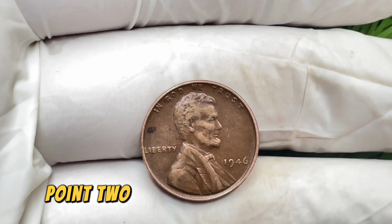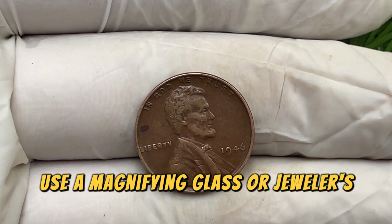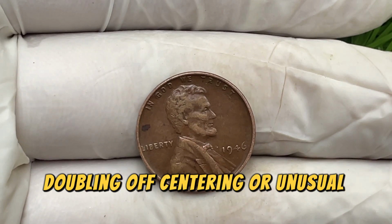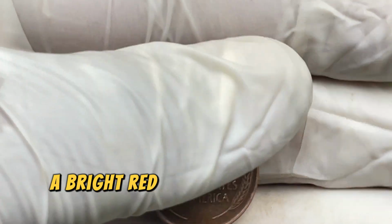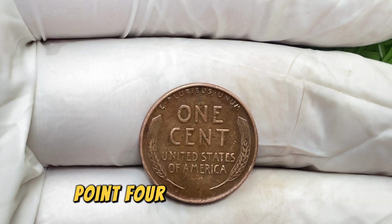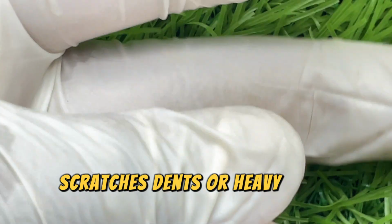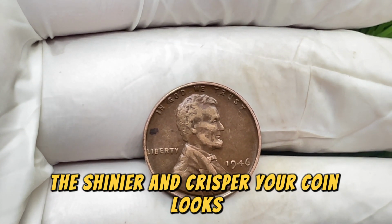Point 2. Look closely for errors. Use a magnifying glass or jeweler's loupe to spot doubling, off-centering, or unusual features. Point 3. Color matters. A bright red color, not brown or dark, can mean a higher grade and more value. Point 4. Condition is king. Scratches, dents, or heavy wear will reduce value. The shinier and crisper your coin looks, the better.